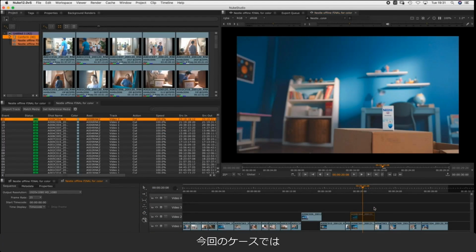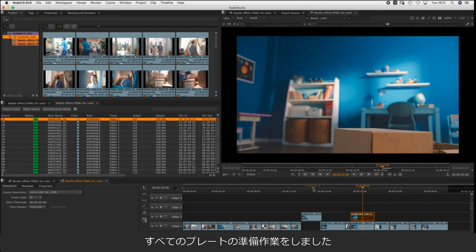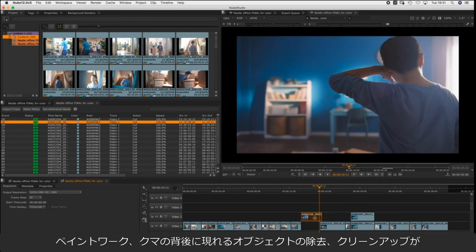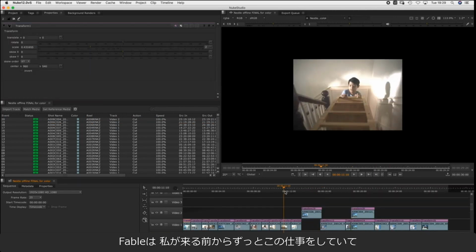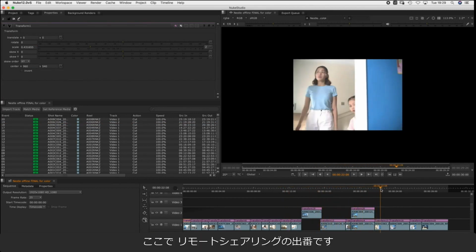In this showcase, after the tech recce, which I will not cover today, I prepped all the plates for Fable Effects, who is doing the CG bear, and also the compositing of the actual bear. Paintwork, removing objects, cleanup that would appear behind the bear was my first priority. And I must mention that Fable had been on this job for way longer before I came in, where they were working on ungraded offline plates. And this is where remote sharing comes in.